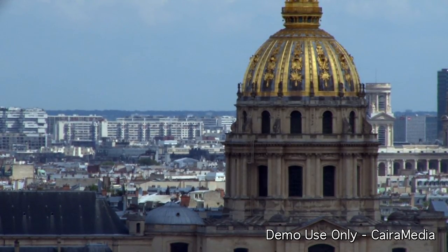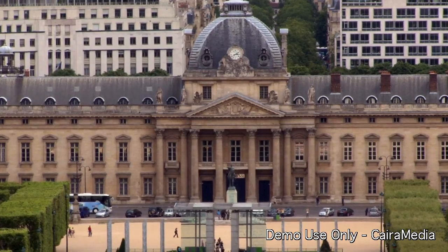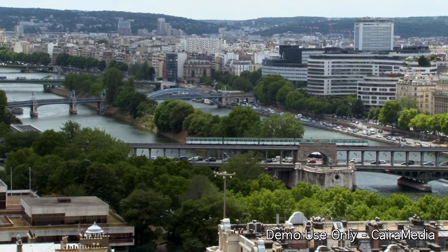And on the top floor, a nice view opened on the city. And when you come here on a clear day, like today, the view can extend to 42 miles.